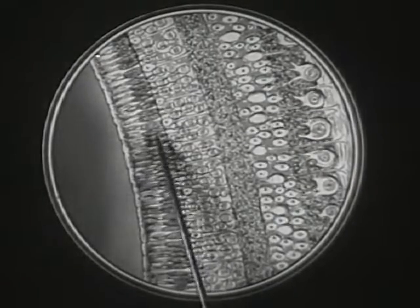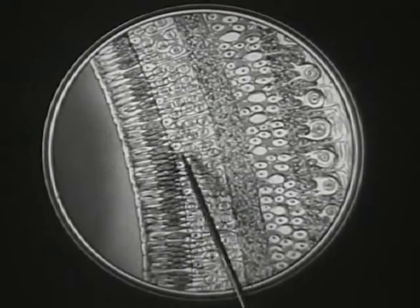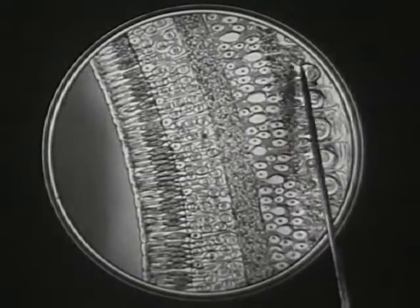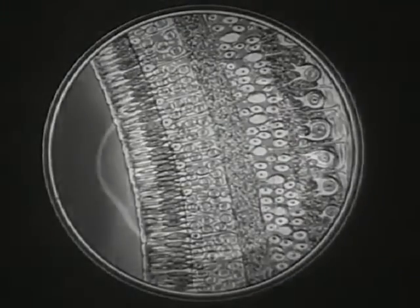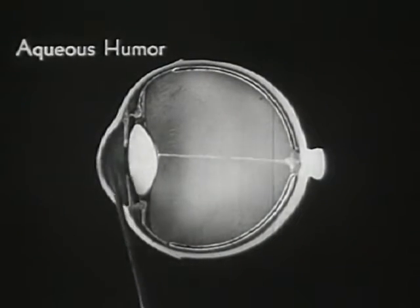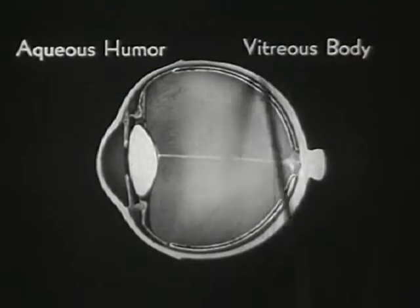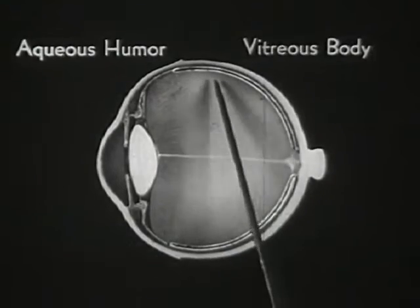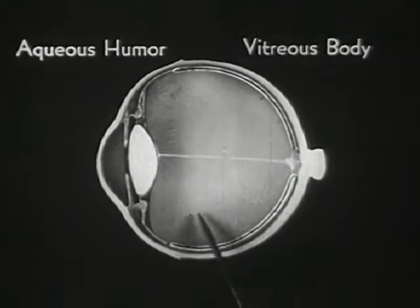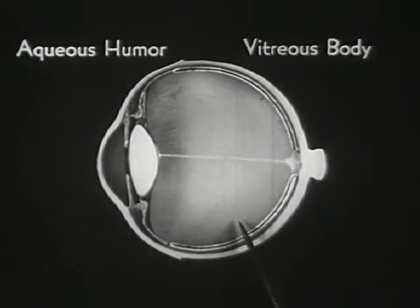Magnified many hundred times, the retina is seen to consist of this complicated arrangement of rods and cones, which convert light waves into nerve impulses in some manner which even science of today cannot fully explain. Between the lens and the cornea is the aqueous humor, consisting mostly of water and a little salt. This larger space within the eye is filled with the vitreous humor or body, consisting chiefly of water with some salt and albumin. The vitreous humor is really a highly transparent jelly and plays a very important part in the act of visual adjustment.